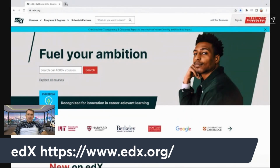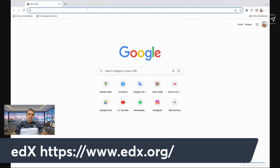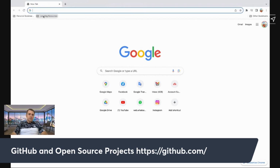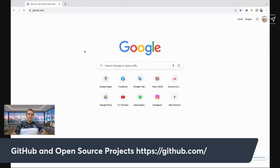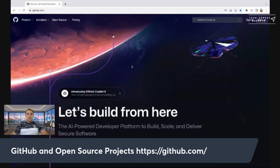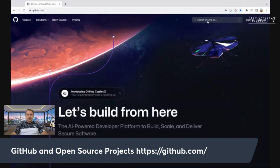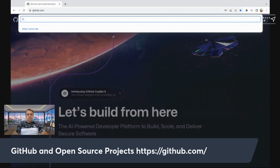And these are all the platforms I have for you about online courses. But you also have to check other things. For example, GitHub. GitHub is not a learning platform. GitHub, as I mentioned before, is a platform for version control using Git, but it's also a hosting for many open source projects. So they have many open source repositories where you can find code and find exercises and find things to learn from.